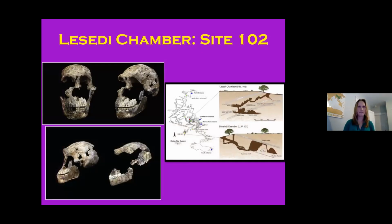So this is site 101. That was the Dinaledi Chamber, site 101. In 2017, we found the Lesedi Chamber, or we published on the Lesedi Chamber, and this is site 102. So again, this is the simplified version of what the Dinaledi Chamber looked like. This is the complex cave, the 3D version of what that looks like. So Lesedi is 102. So here's 101 over here, and 102 is in red back this direction.